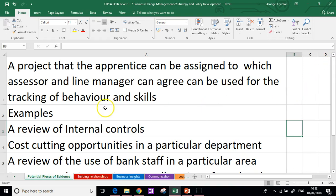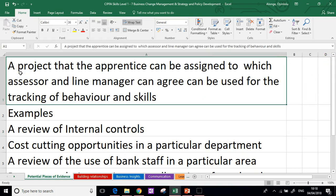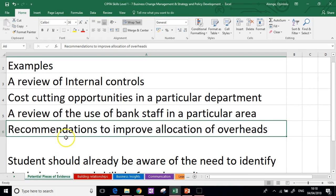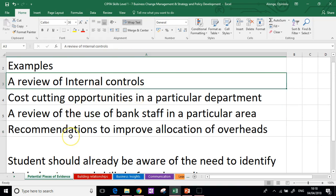Typically with this, what I thought was good was that you could almost assign a project of sorts. A project that allows the student to satisfy skills and behaviors at this higher, more advanced level. So this idea of a review of internal controls is not so dissimilar to what students at AT level 4 do, where they pick a project and try to look for ways to make things better. This is talking about change management and strategy and policy development. The whole idea is it would be good if you can work with the manager in charge to see how we can pick a project of sorts, and then try and achieve those skills.